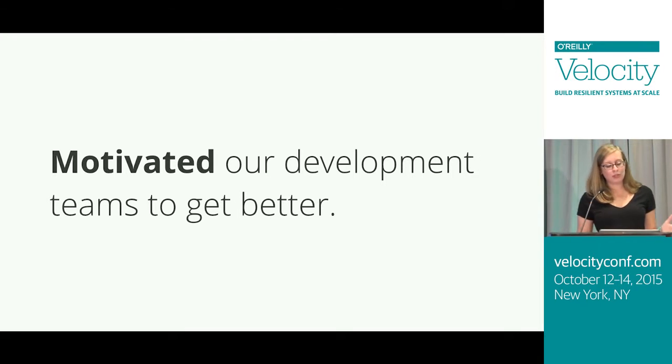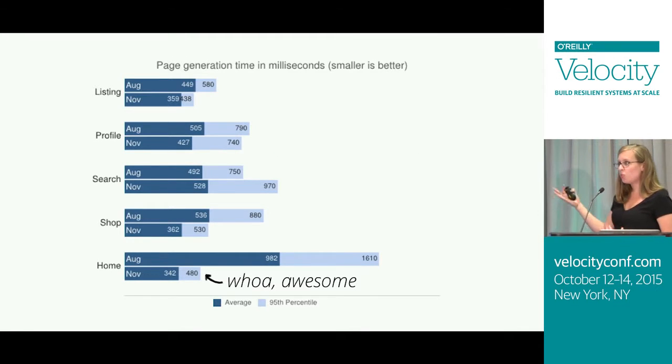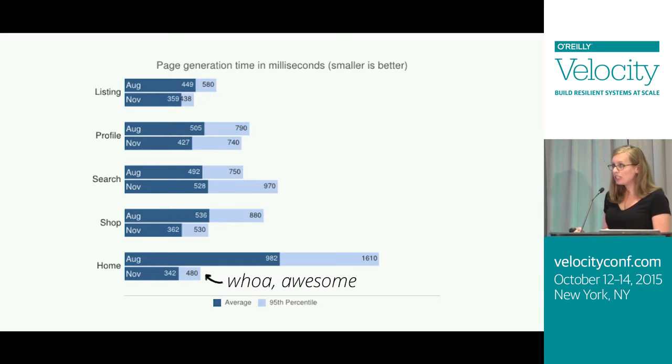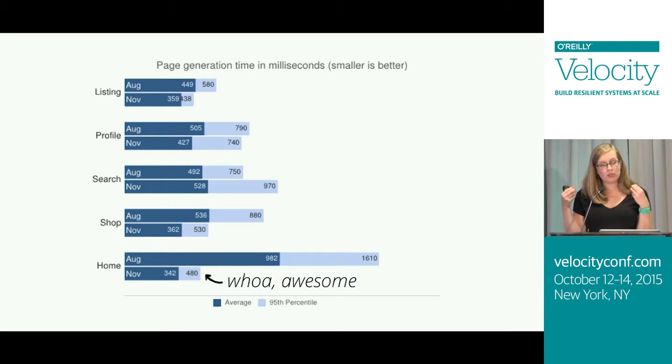And the cool thing about publishing this is that it motivated our development teams to get better. We immediately started seeing buy-in from development teams around the company. In the first report, we had this one clear outlier, the homepage, right? It stuck out as our slowest page by far. But in the follow-up performance report, just a few months later, we highlighted the awesome improvement that that team had committed, right? Those developers not only fixed it, they made it one of the fastest pages on the site.